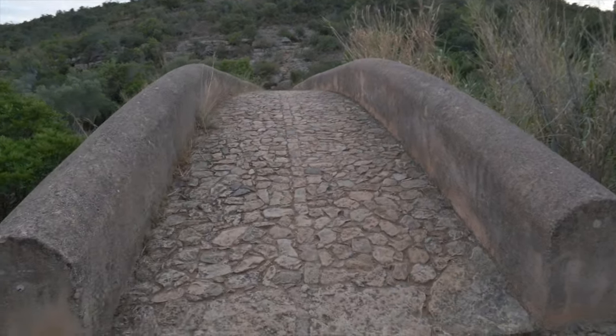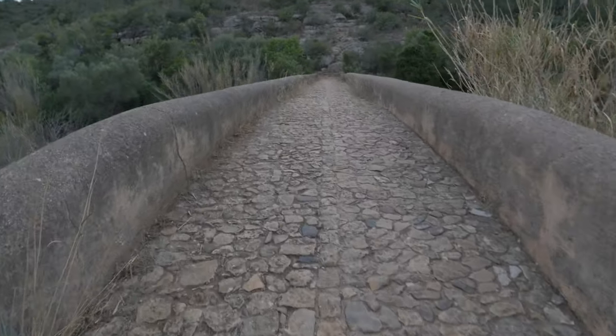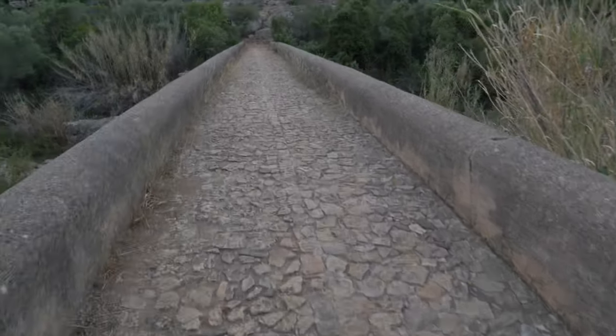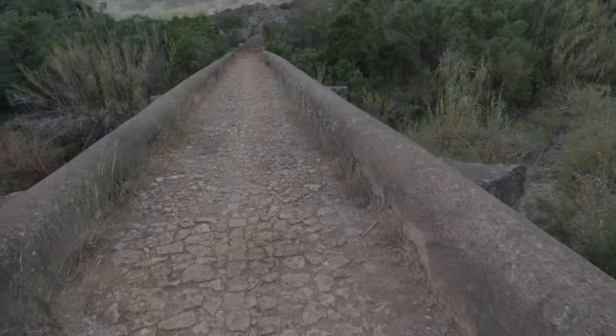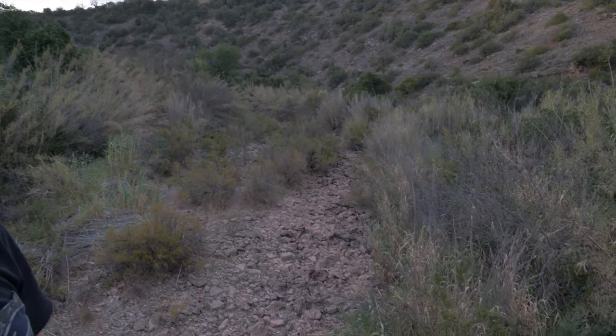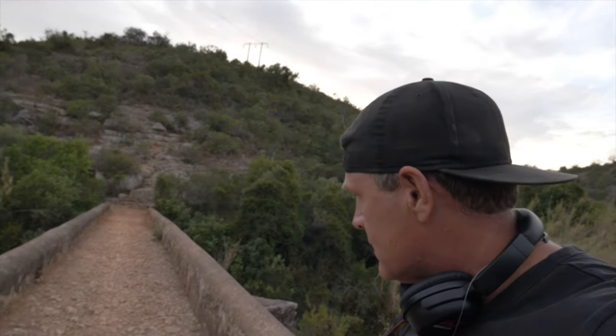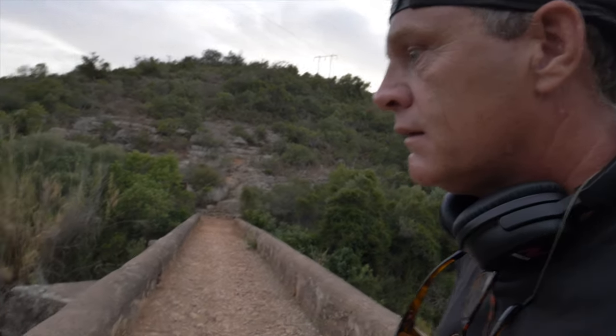Look at this bridge. Now this is old. Look at this. Look, this is an old river. And this bridge, where I'm standing on, is a medieval bridge. It's been here for thousands of years. Look at this. No cars can go over here. This is like, you go over it with your horse.